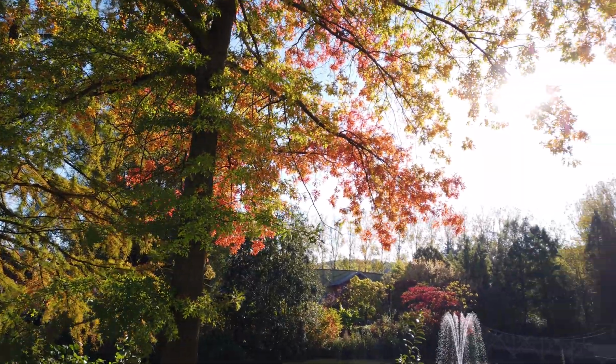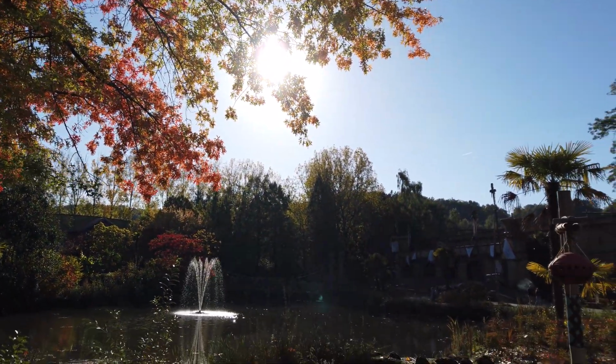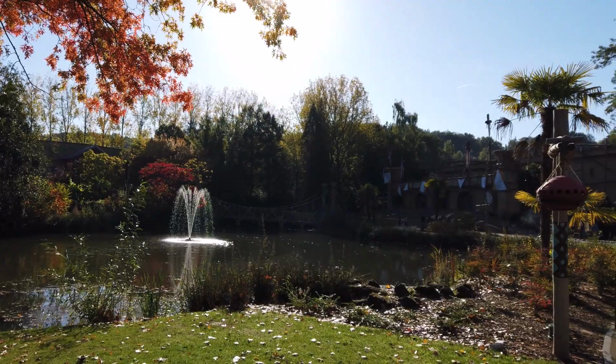This park is beautiful. Clear blue skies, sun's out. All the leaves are turning orange. It looks stunning.